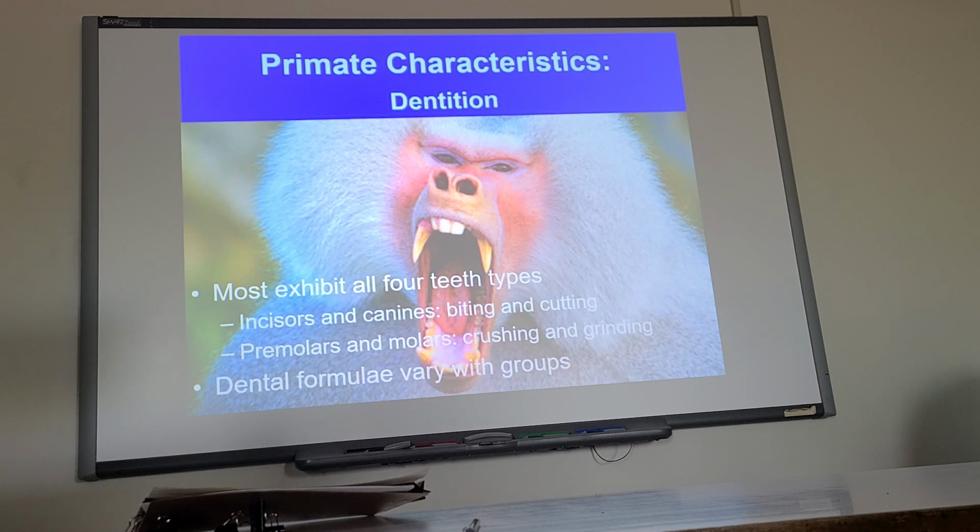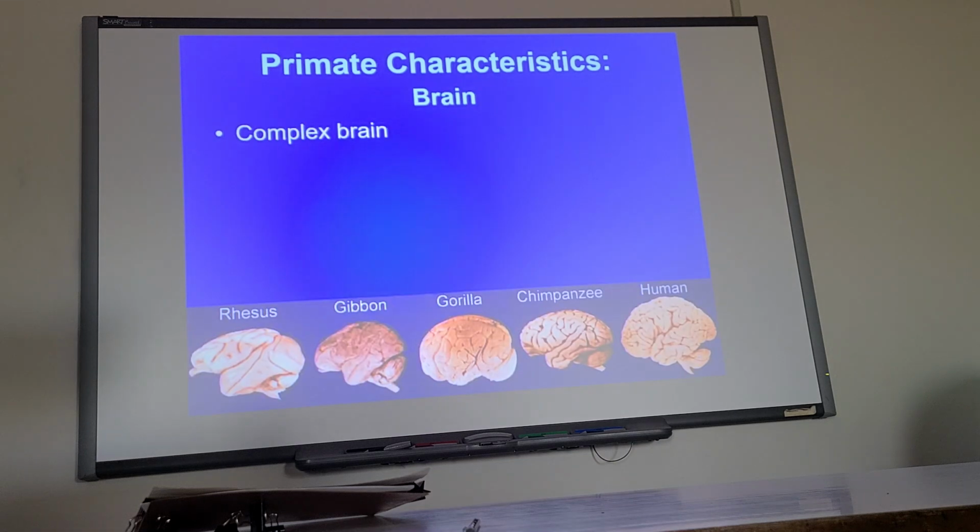But not all of them have the same number of teeth as we have. So the dental formula, in other words, the number of each of these teeth, does vary, just like it does for a lot of different things. One of the other big things about primates: mammals in general, compared to other animals, have a much more complex brain. The primates, of course, have the most complex.